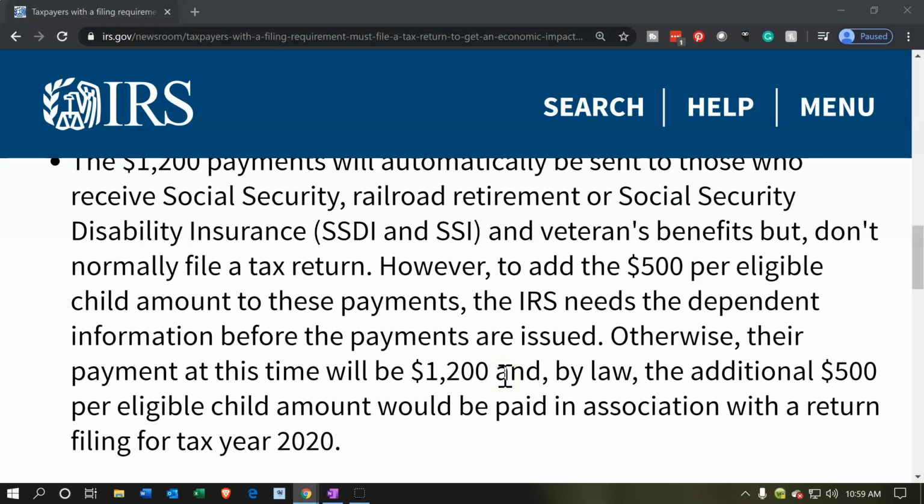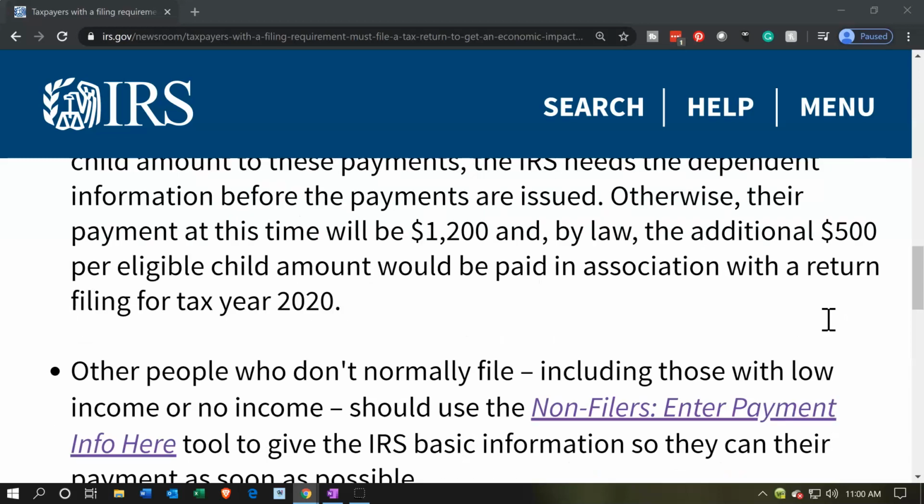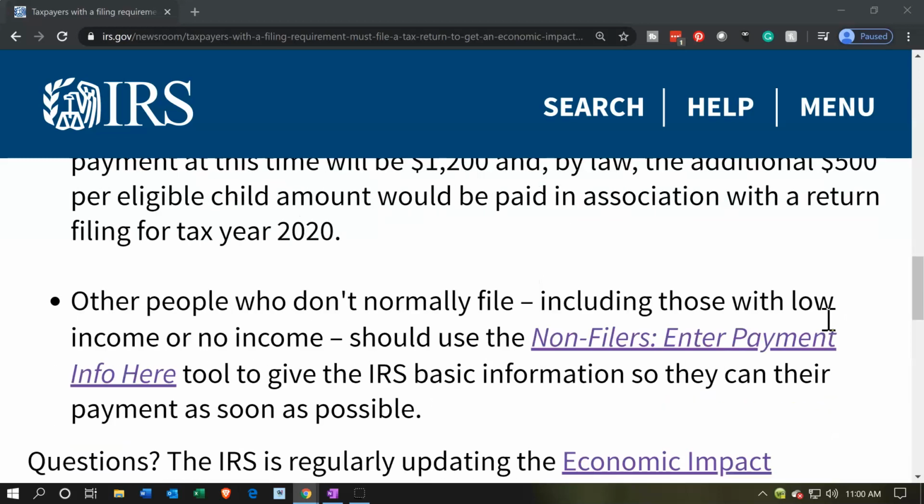You won't get the extra $500 per eligible child, and you'll have to actually file a tax return, which isn't something you normally do because you're not normally required to, and you're not going to be able to do that till a later time period. So you won't get that extra $500 until a later time, and it'll take more time than the special filing tool, which isn't filing a tax return. It's just giving them the information. It's not like a whole tax return, which is usually focused on the income. The main focus of this tool is just to give them the qualifying child information that they would need to process that extra $500. Back to the text.